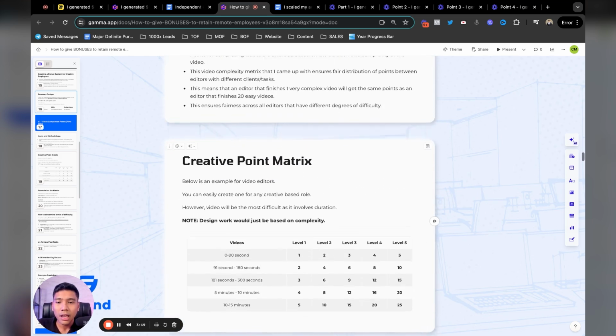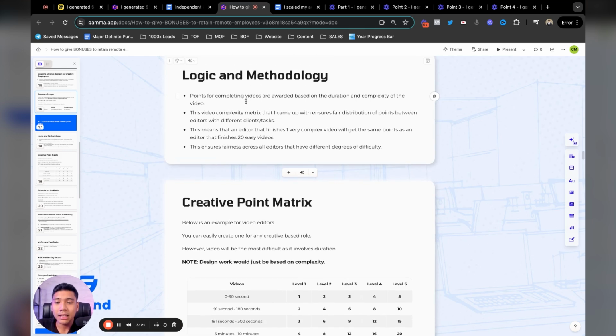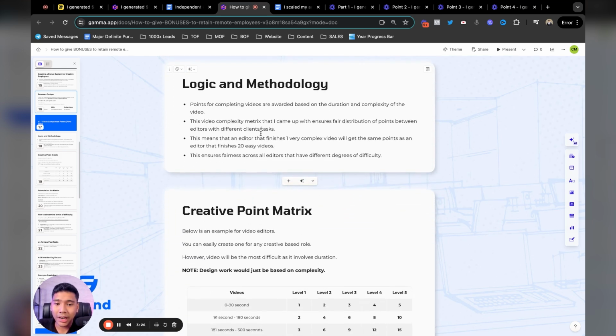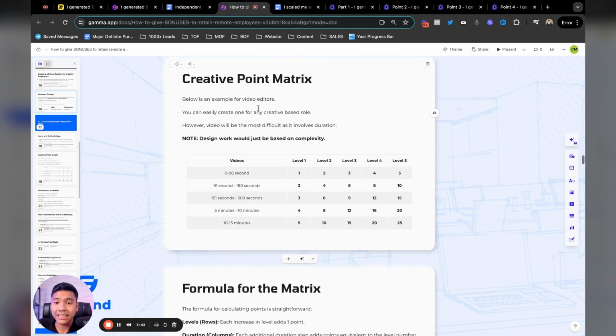This is really important because for the video completion points, I came up with a system that distributes evenly between the duration and also the complexity. Meaning an editor that finishes one very complex video will get the same amount of points as an editor that finishes 20 easy videos. This ensures fairness across all editors, since you have a team with different degrees of difficulty. This is an example of the points matrix. These are designed to make sense for them to create videos that reach 500 points. So you can just steal this.